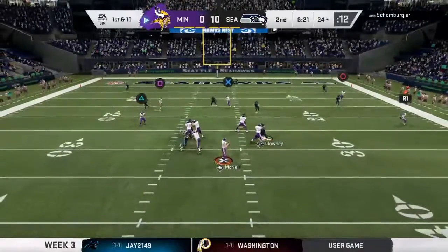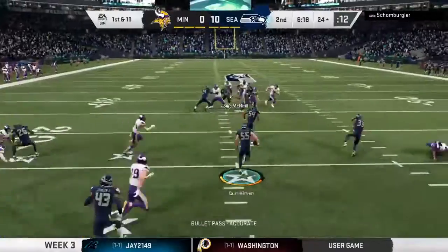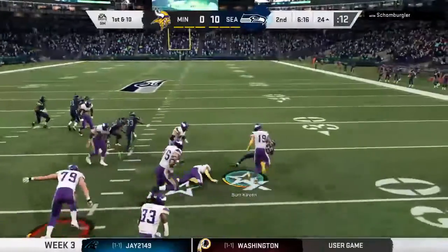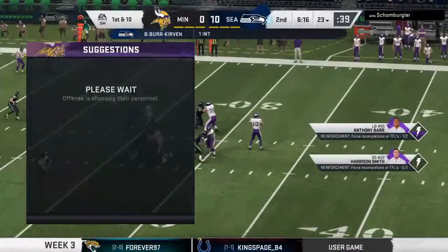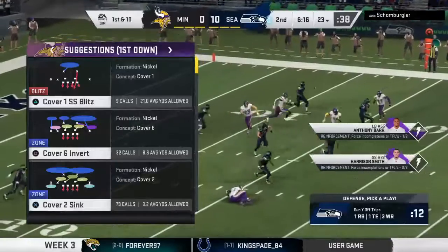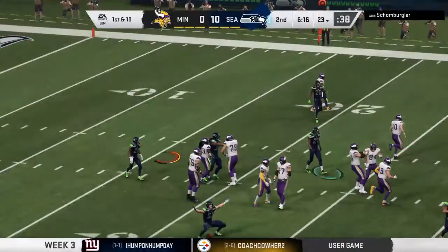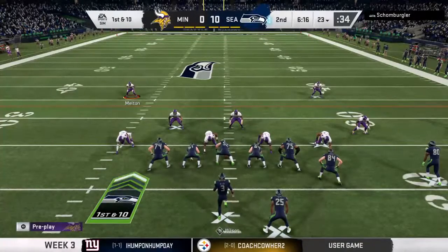On 1st down, McNeil. Into heavy traffic, and it's intercepted. Picked off at the 14, and he's going to get this one to the 23-yard line. Well, this is a defense that can confuse even the best of quarterbacks with their zone schemes. And here you've got a linebacker that's going to stay at home and just sit down in that zone. And this one basically comes right to him.